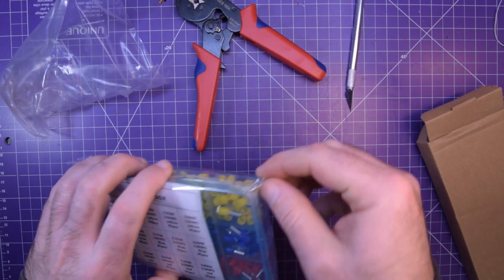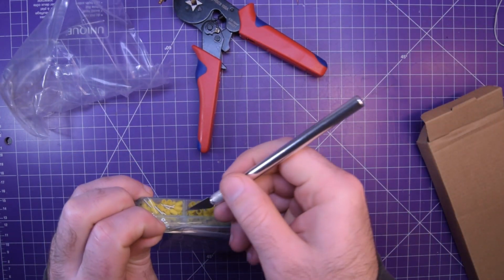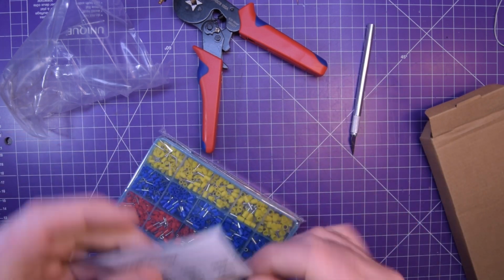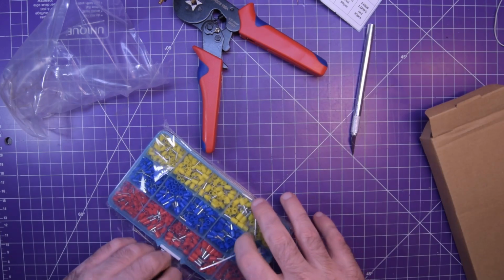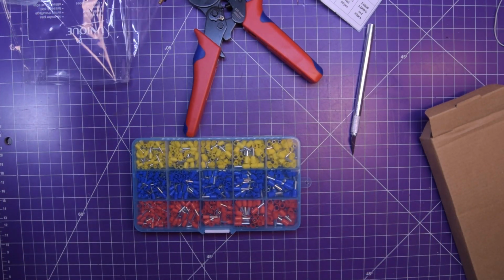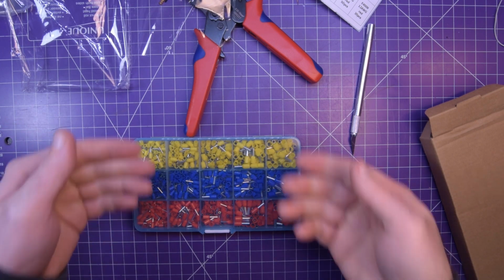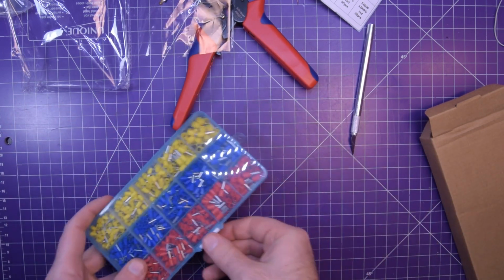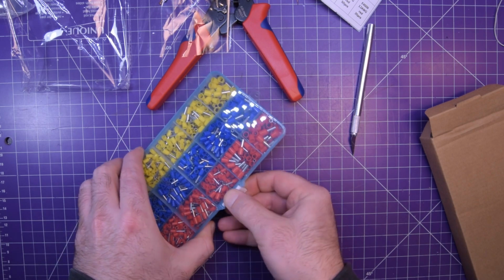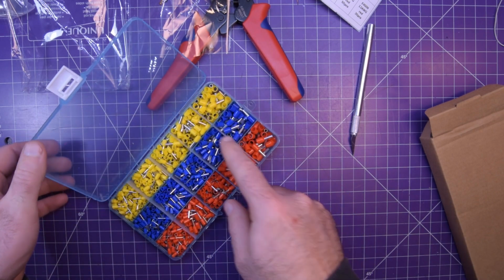And these guys here are ferrules. Ferrules? I think they're called ferrules. Oh, there's a little sticker you can put on top of the box. So they basically tidy up the end of a wire in order to insert it into a screw terminal. So let's see here. How does this open? So I've got a whole bunch.